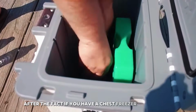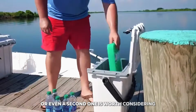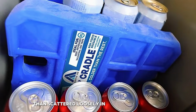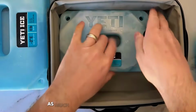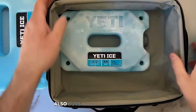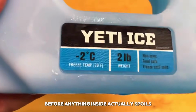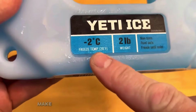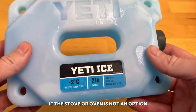If you have a chest freezer full of meat, a larger cooler or even a second one is worth considering, since frozen meat lasts longer packed tightly together than scattered loosely in a half-empty freezer. Keeping the fridge and freezer doors closed as much as possible during an outage also buys significant extra time before anything inside actually spoils. Coolers protect what is already in the house. The next item makes sure you can still cook something new if the stove or oven is not an option.